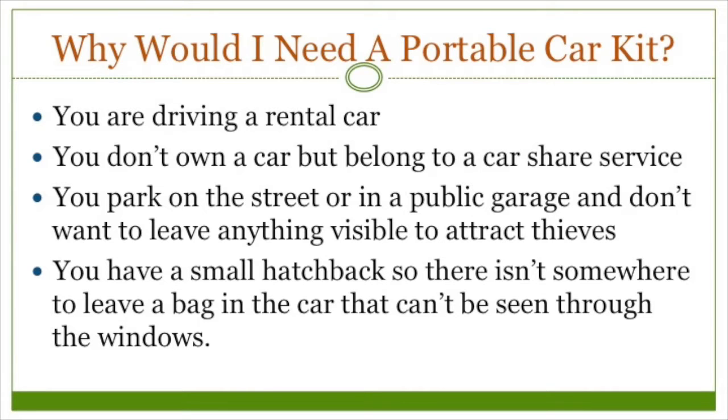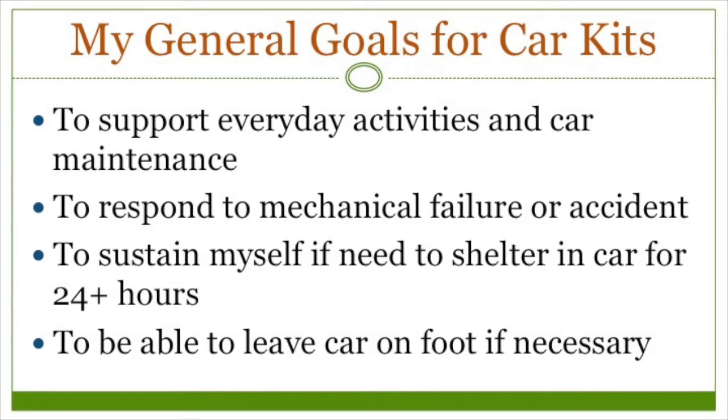If I didn't want anything visible in my car, I'm limited to the glove compartment, a small center console, and under the front seats. As always, I like to have explicit general goals for any emergency kit I'm thinking about. And my general goals for my car kit are to take care of everyday maintenance for my car and for myself, to respond better to a breakdown or an accident, to be able to take shelter in my car for at least 24 hours if I need to, and to have some kind of get-home bag which would let me leave my car behind on foot and get home or get someplace else that's safe.